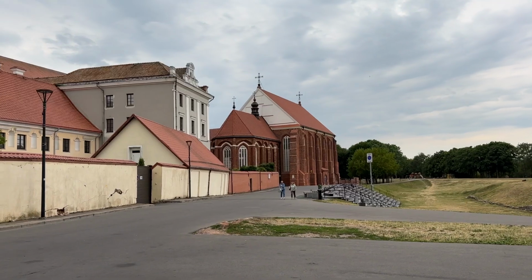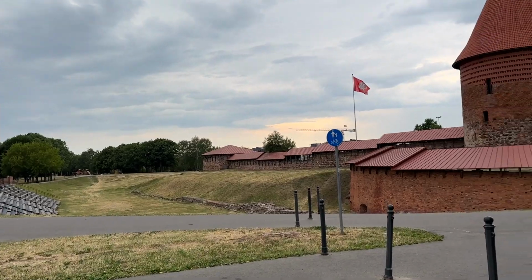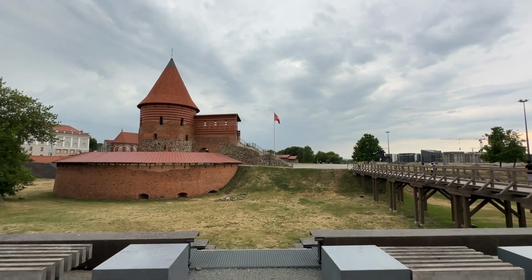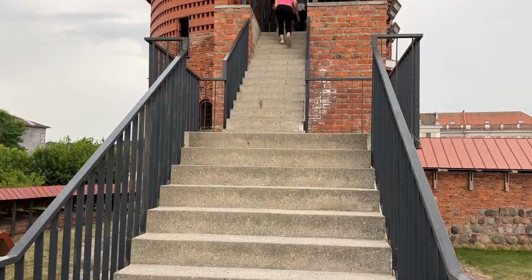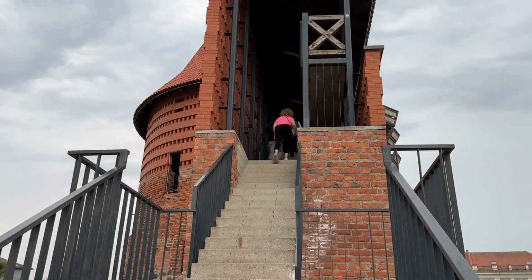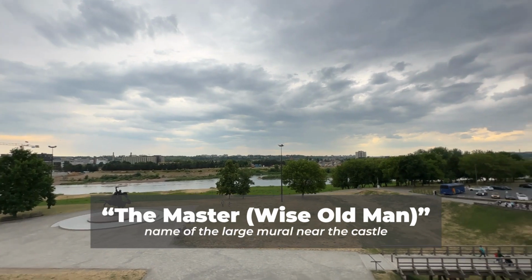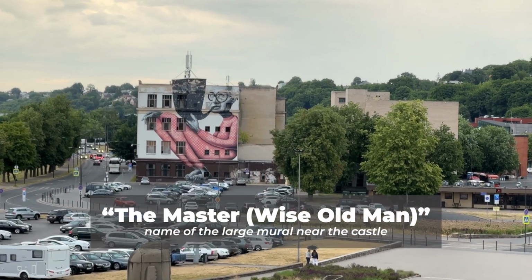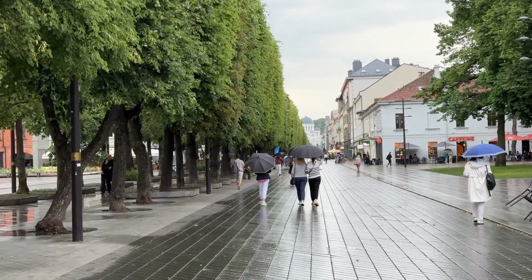On the other side of Kaunas Priest Seminary is Kaunas Castle. Due to the time of day, the weather, and our energy levels, my wife and I didn't pay to go inside the castle. However, we did walk up to the free area on the second level just to check out the view. It was around that point that it started raining, and we decided to go back to our accommodation.